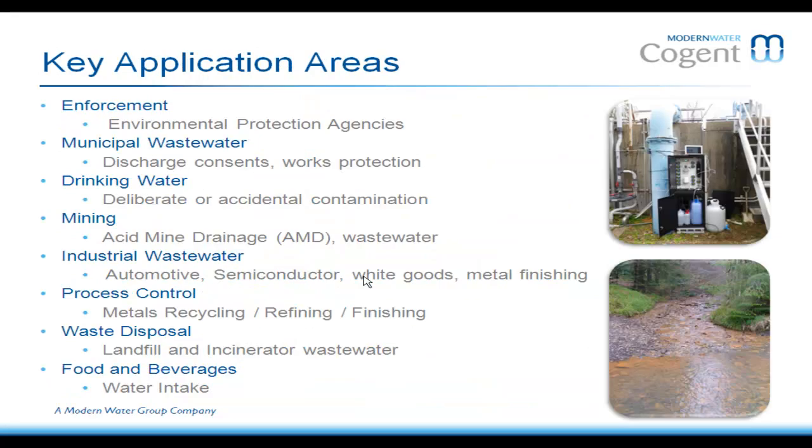Moving on to areas of application for this. We target this not just at one type of water industry, but the full range of water industries. Starting with enforcement, it will probably never be a big one in the UK, but in China, for example, which is our biggest market, the OVA and our portable PDV is the preferred method for the Chinese Environmental Protection Department. They have hundreds of monitoring stations using OVAs across the country.